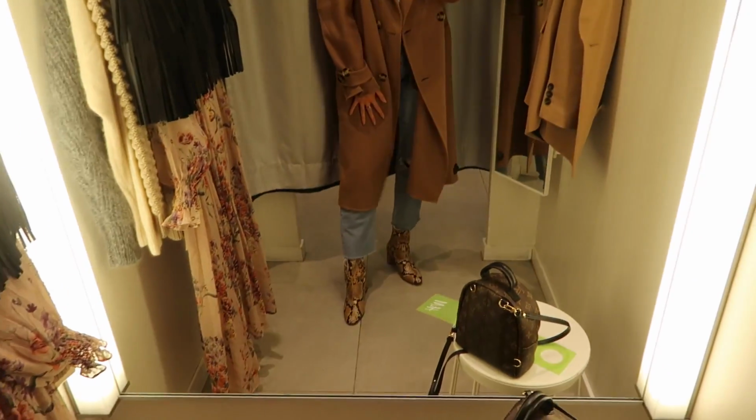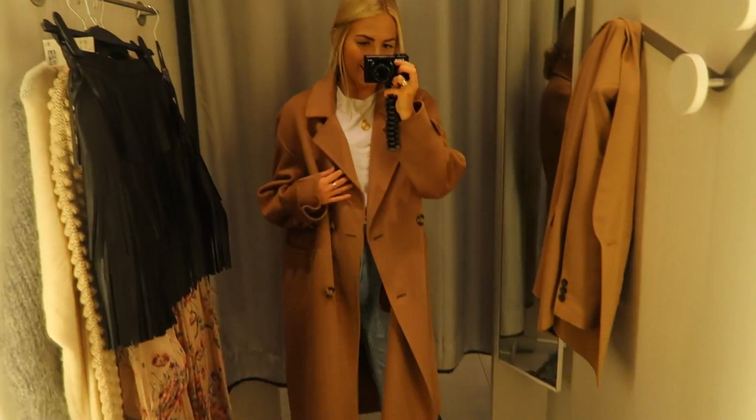But yeah, it's really nice. It's a nice length as well. It just comes a couple of inches below my knees. So I bought something in H&M. I'll show you when I get home.